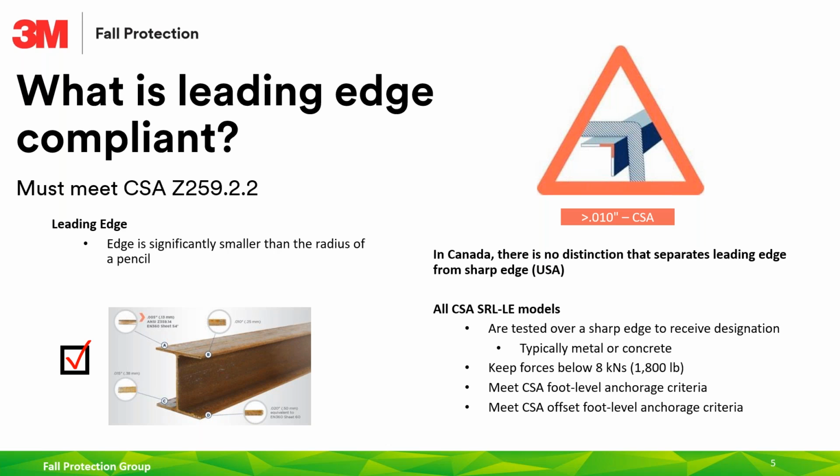Okay, so a lot of common construction applications, like I said off the top, if you're using an SRL in a horizontal mode, you're likely going to need a leading edge product.